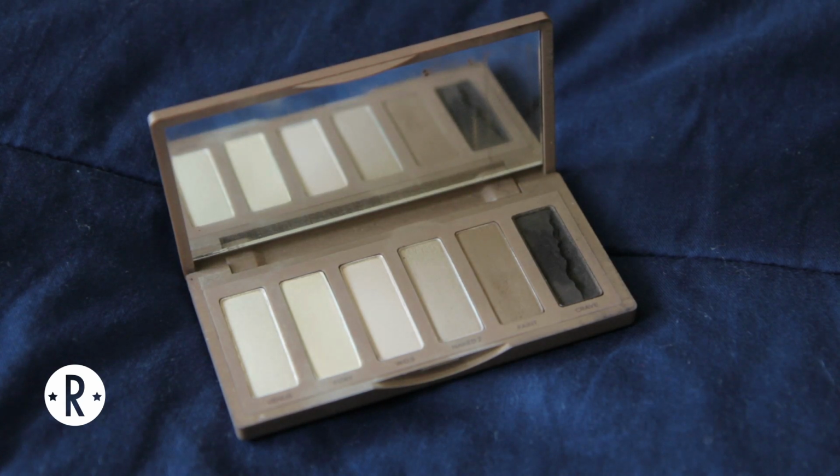But other than that, I really like these colors. I love Naked 2 and Faint. I use Naked 2 all over the lid, Faint in the crease, Foxy for the under the eyebrow and blending color, and then Crave to line. And then I'll also pop some Faint on my lower lash line. It's a perfect everyday look for me. It's matte, so it's pretty subtle, and I really have been enjoying this palette.